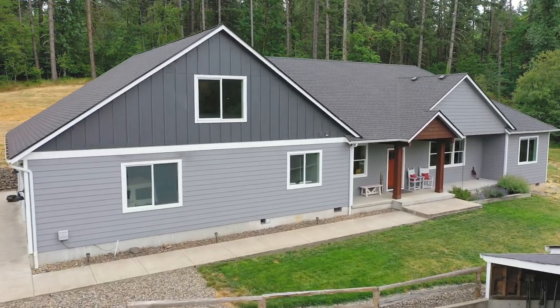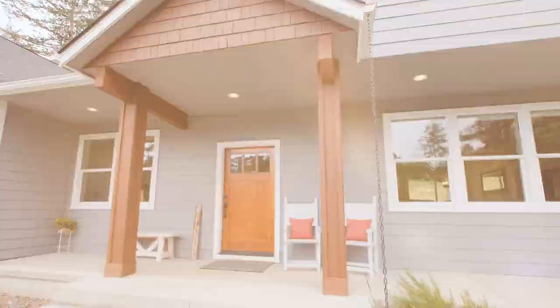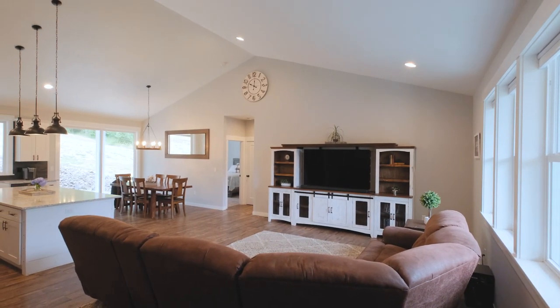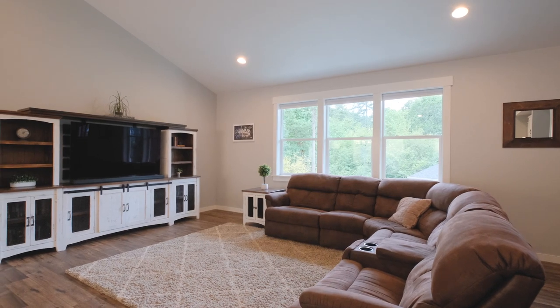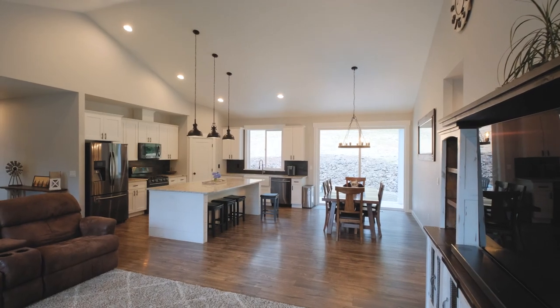Things just keep getting better here as you step into over 3,100 square feet of quality custom construction, an open floor concept with vaulted ceilings that make this place feel as expansive as it is.